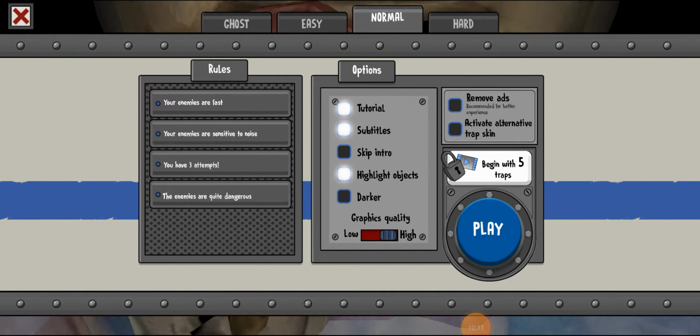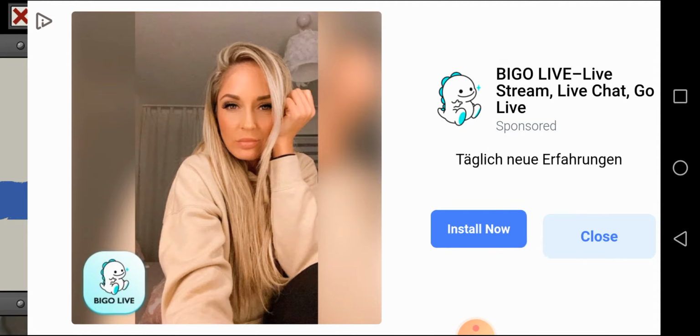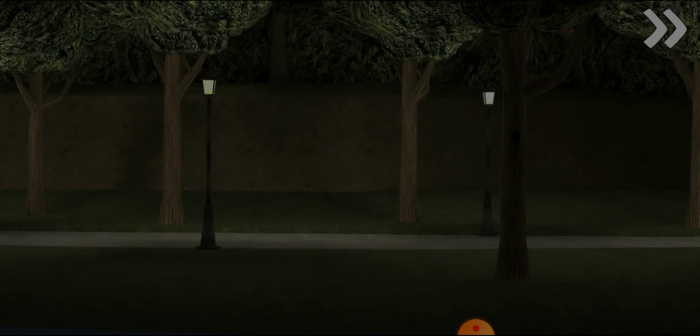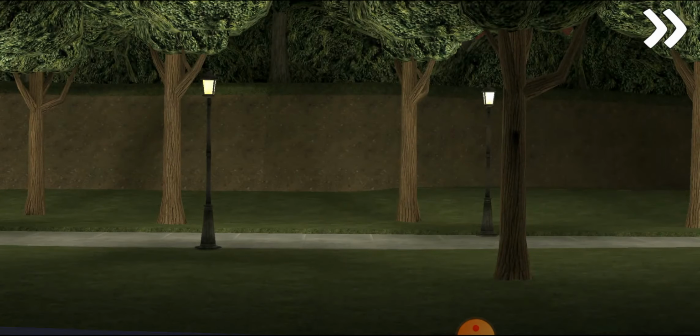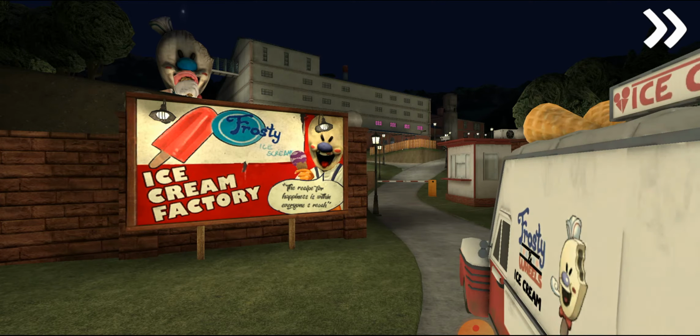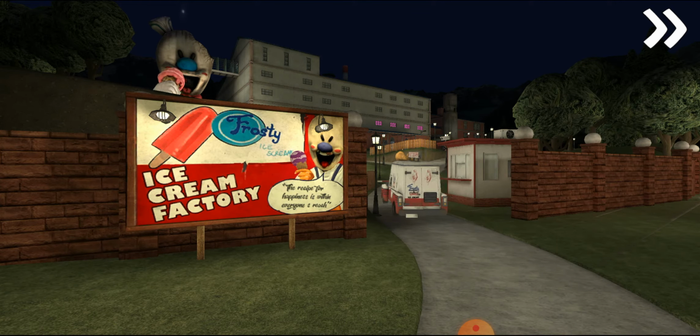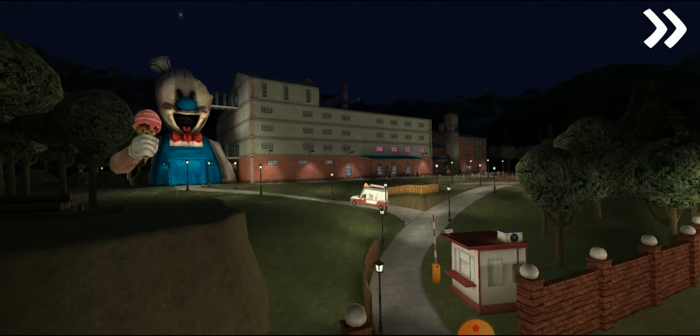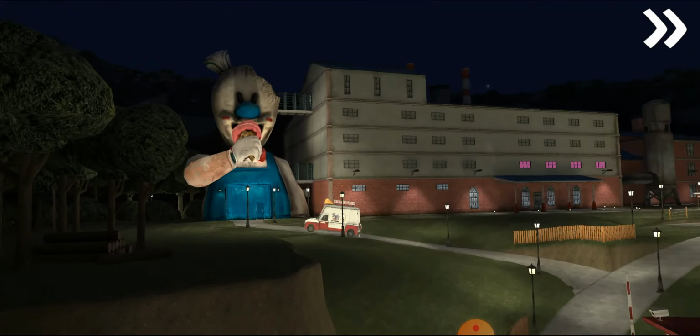So I'm gonna click on the play button, just like this. Guys, please, don't watch that ad, okay? That was just an ad, please ignore it, okay? Oh, so the rod is coming into the factory. Oh, and this was actually in the trailer on YouTube, the Ice Cream 4 trailer. Ice Cream Factory. Oh my god, this is awesome.